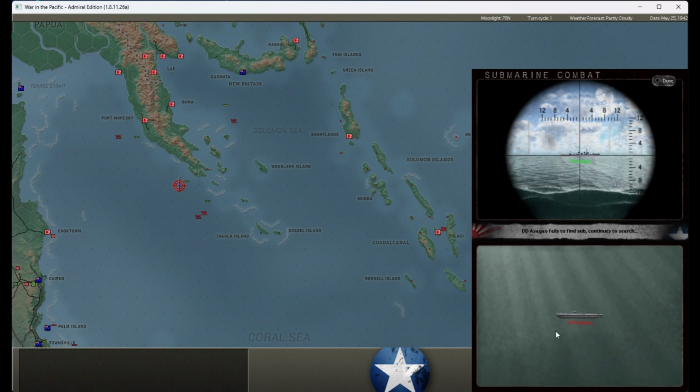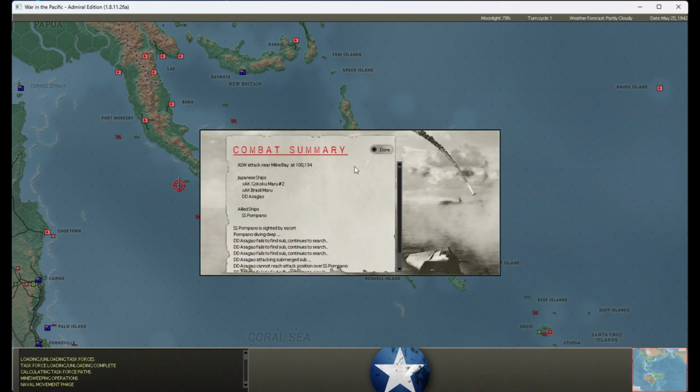And again, here's the Pompano with Mark 14. Didn't even get any fired, and now the Asagao firing depth charges, but not getting down to our sub. We're good there.